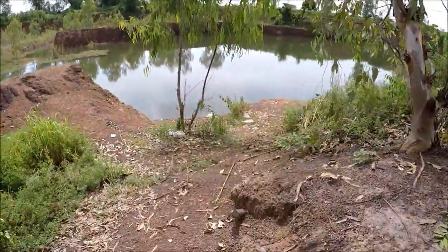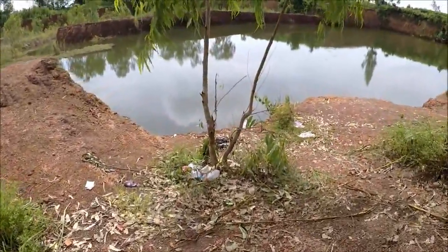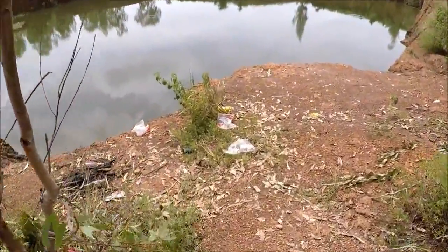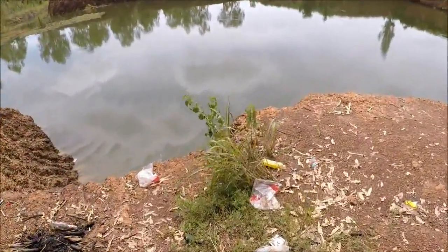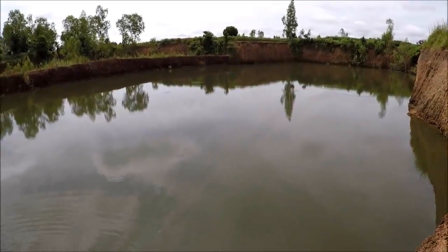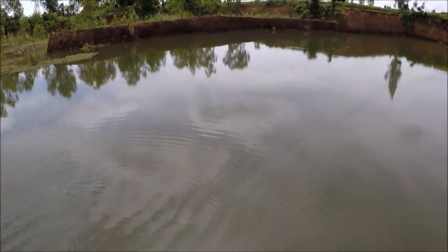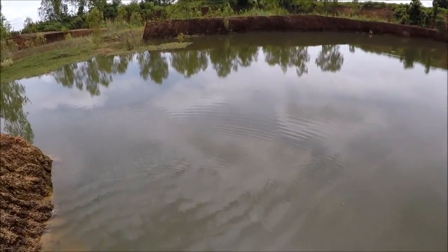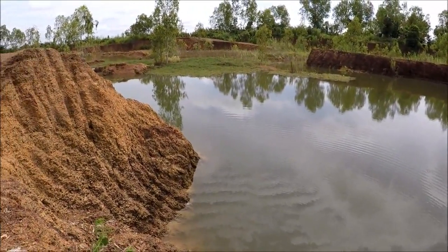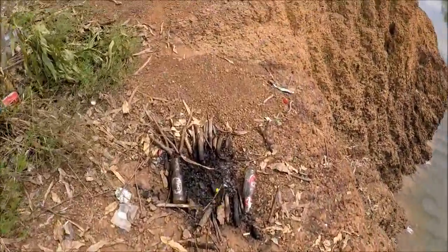Whoa, lots of fish. A lot of fish here, Toon. Beautiful. Fish everywhere. But we're not fishing here because it's a bit high up. I quite fancy jumping in off here later. Some people have been night fishing, I think.